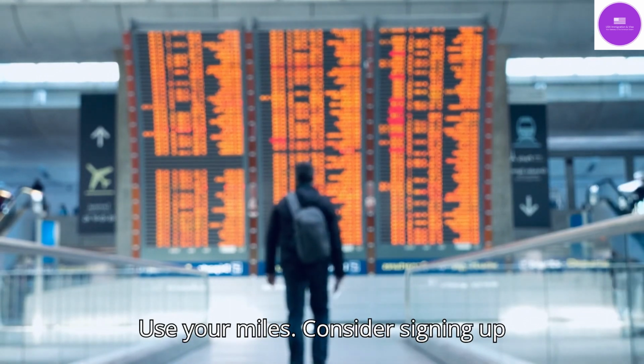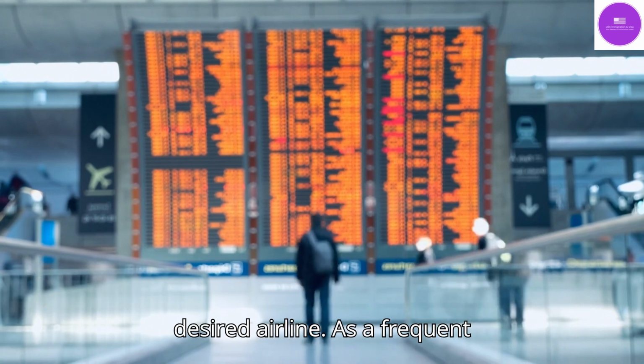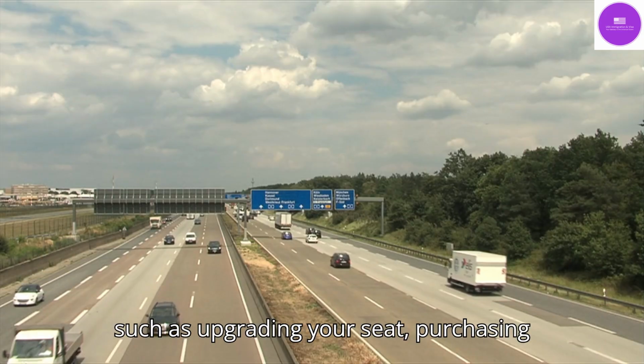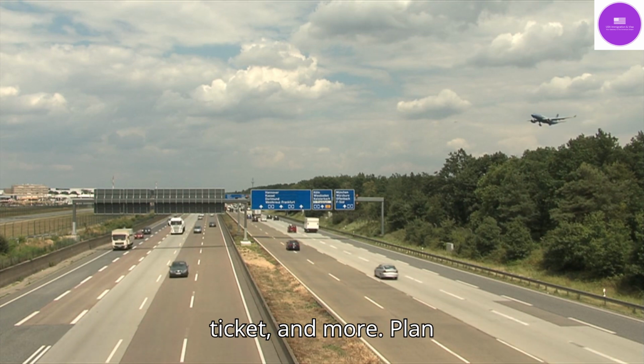Use your miles. Consider signing up for a frequent flyer program with your desired airline. As a frequent flyer, you collect miles when you travel, which can be used for additional perks such as upgrading your seat, purchasing your seat, reducing the price of your ticket, and more.